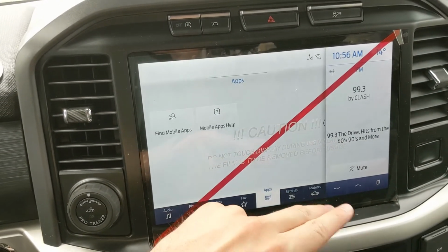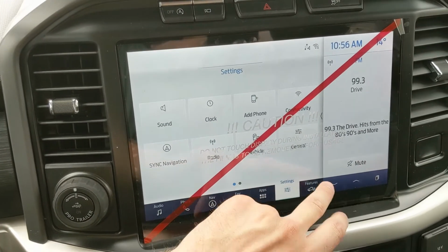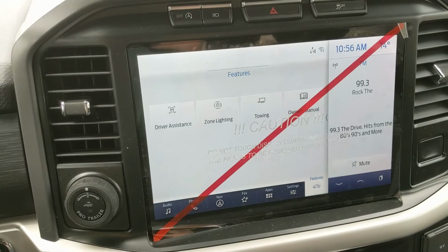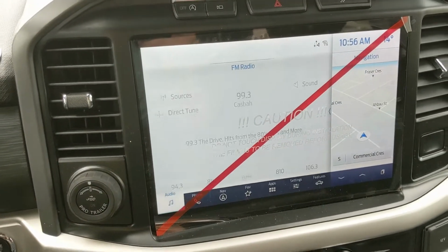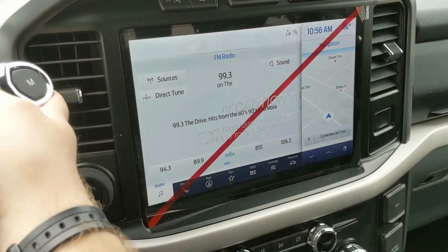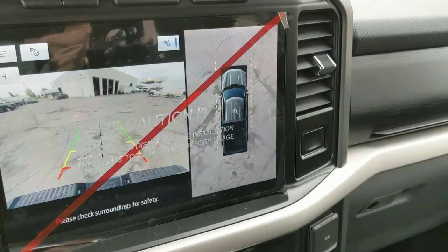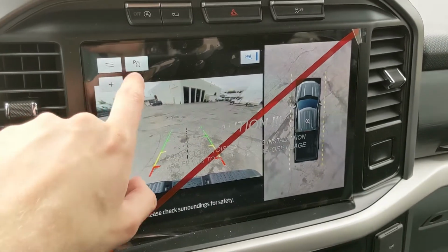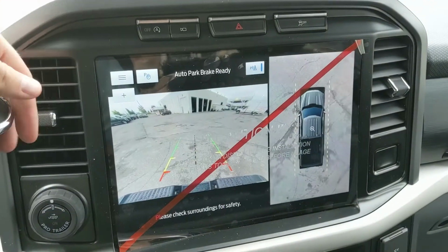And then you have your actual app screen, your settings for your screen, and some other features around your vehicle, and your general truck features such as driver assistance, zone lighting, towing, and owner's manual. But then shifting into reverse, you do also have a backup camera with a full 360 view, so you're going to be able to see all around your truck and hopefully avoid hitting anything, with dynamic hitch lines, so you can zoom in and have an easier time hooking up a trailer.